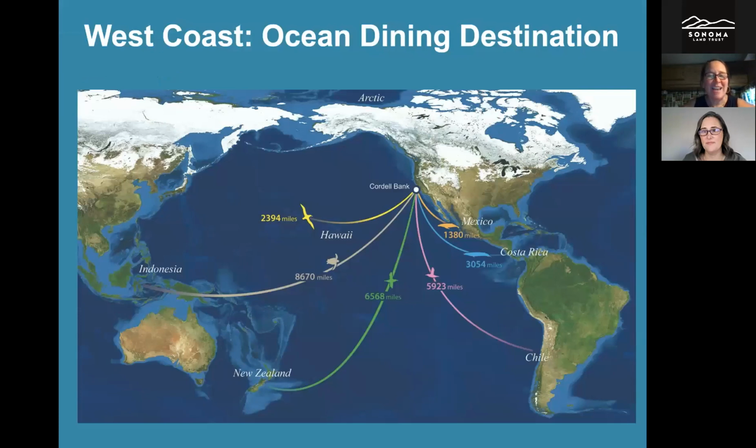So this draws animals from all around the Pacific Ocean to come eat here. So just like humans travel to San Francisco to eat some of the best food, it draws animals thousands of miles away to come here because the food is guaranteed. So we have shearwaters coming up from New Zealand, pink-footed shearwaters coming up from Chile, leatherback sea turtles coming all the way across from Indonesia to eat jellyfish. And my favorite, albatrosses, they come from the Northwest Hawaiian Islands and travel here to Cordell specifically.